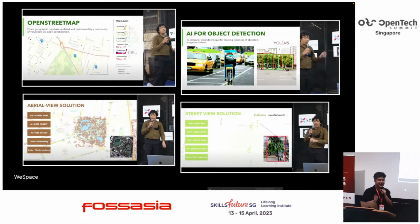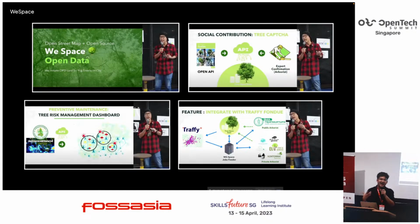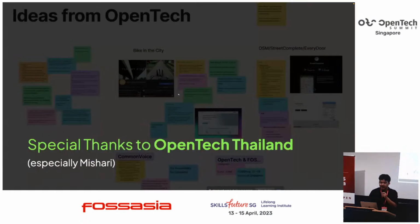The nice thing is they use data from Street View and Aerial View. They use a lot of AI like deep forest and tree detection, also segmentation. And they submit all that data to OpenStreetMap. So you can see this is how people are actually building with open source. And there are people who are not only developers, but arborists working on that. You can see we get so many pull requests, over 110 commits. And we also get so many contributors.